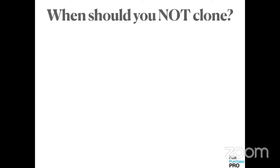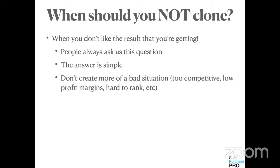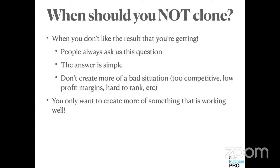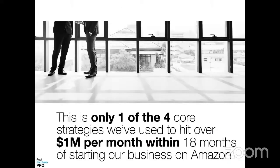So when should you not clone? When you don't like the result that you're getting. People ask this all the time. The answer is so simple though. Don't create more of a bad situation. Like if your product is already in a category that's too competitive, or if you have low profit margins, or if it's hard to rank, you don't want to create more of that for yourself. You don't want to create more headache. You only want to create more of something that is already working well. The only thing worse than working in the wrong direction is working in the wrong direction enthusiastically, right? So don't make your situation worse by cloning more of something that's bad.